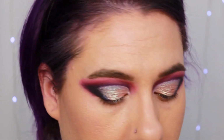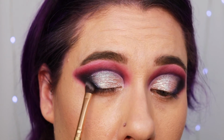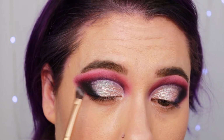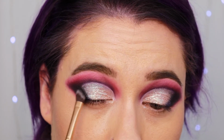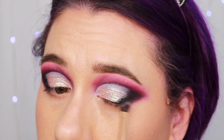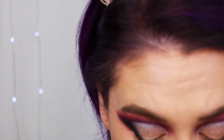And then I'm going to pick up a little bit more of Obsidian, which is that black, and do the same. I'm just tapping that into place and then dragging it out a little bit. So pretty, you guys. So pretty. I feel like I turned this light up too bright now. Okay, all right, let's go ahead and do the lower lash line.